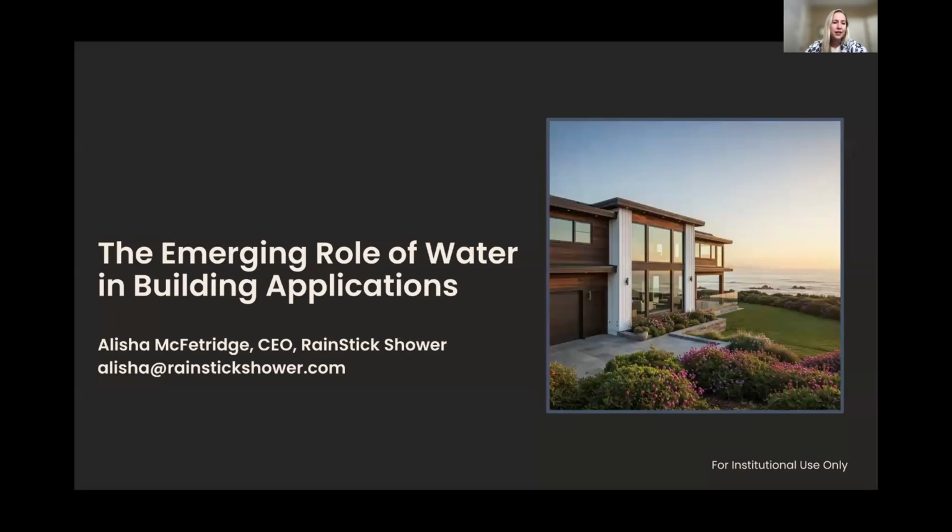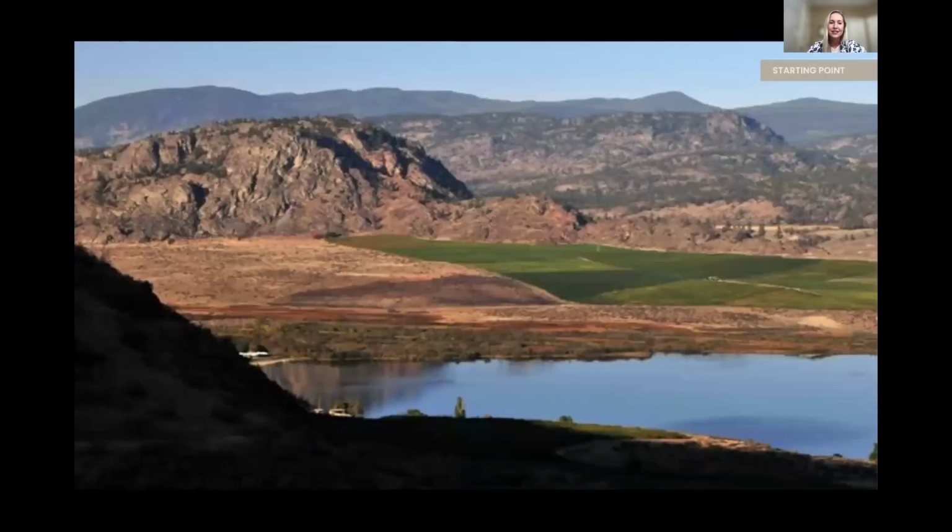A little bit about my background. I'm the co-founder and CEO of Rainstick Shower. This is a recirculating shower technology. It is an appliance. And why am I so passionate about this space? Well, one, I'm from Canada's only desert region, the Okanagan Valley. But two, my previous background was actually in climate change. So before I got into faucets, fixtures, appliances, I spent a good amount of time living abroad, working on climate-related work. That's actually where my educational history is. I have a master's in climate change. And I really knew that we need to do more in terms of our residential spaces for water and energy. And what's our why here?